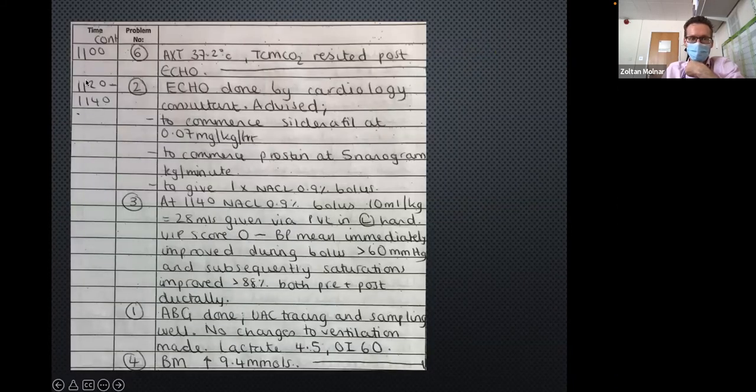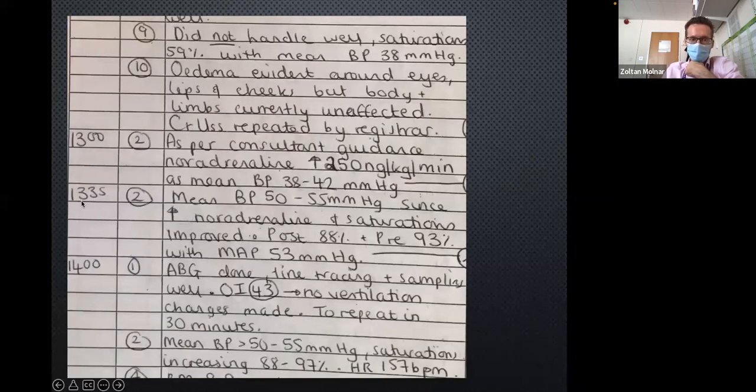And then I just put this from the nursing notes, photocopied, you see that, and it was more and more apparent that every time the baby had some volume, so a saline bolus at 1140, blood pressure mean immediately improved during the bolus, over 60, and subsequently the saturation improved, over 88%. And then another one here, 130, mean blood pressure 50 to 55, since noradrenaline dose was increased, saturation improved, preductal is actually over 93, or over 90 with a mean blood pressure of 53. So it was clear that for this baby, pushing up the blood pressure had an immediate, very significant improvement.